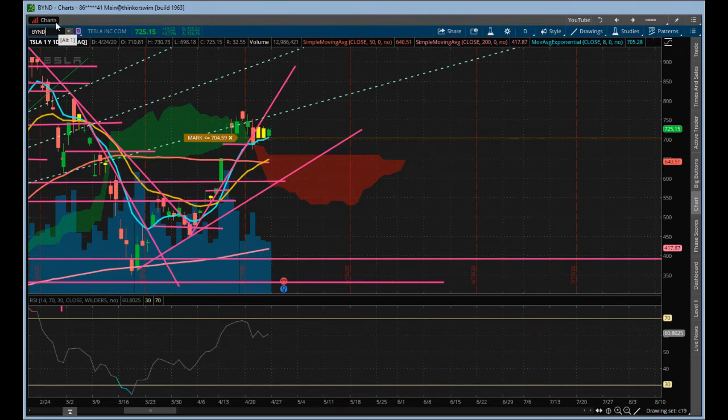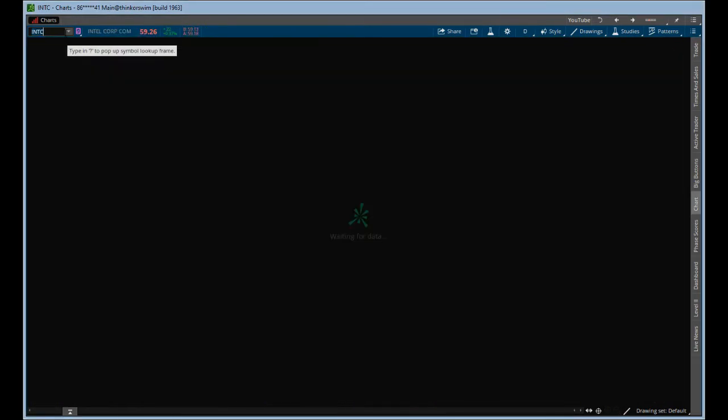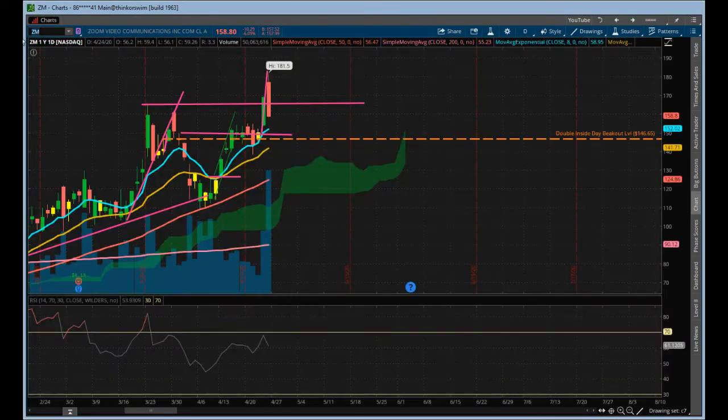Okay. Beyond. Great day today. Great follow through from yesterday's candle, right? And target would be the 200-day moving average, and it certainly hit that. Came down off of it a little bit there, but nice move on Beyond. Intel helped with its rebound today to help drive up the Qs a little bit. So it held its cloud today, 50 moving average, and came right back into the inside day range as if earnings never happened.